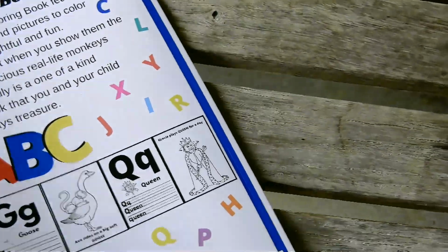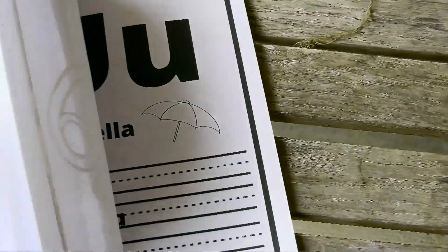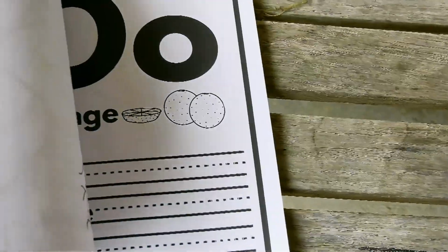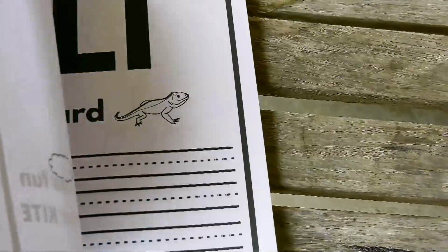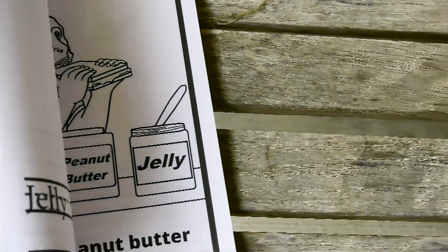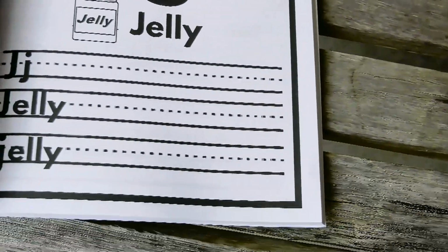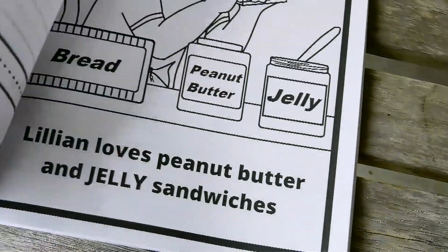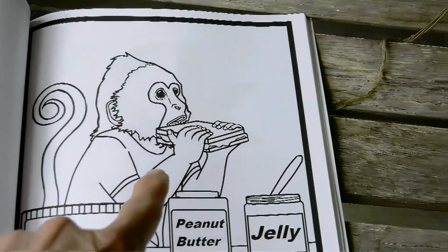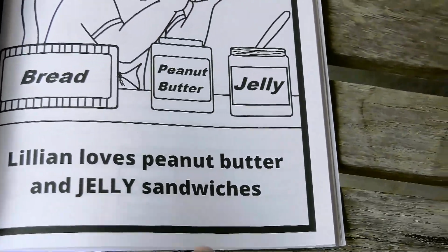I'm going to flip through and show y'all just a few of the pages. I worked super hard on this book, so I know y'all are going to enjoy it. If you have nieces, nephews, grandchildren, friends that might enjoy the book, y'all be sure to check it out. Here's an example for you on what I did. J for jelly, and I've got lines there that they can write on the back of that page. They have another opportunity to write it and see a picture. And then I wrote, Lillian loves peanut butter and jelly sandwiches.